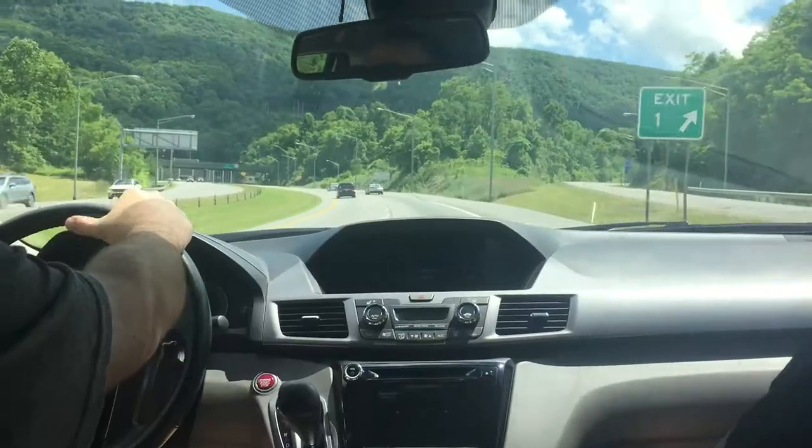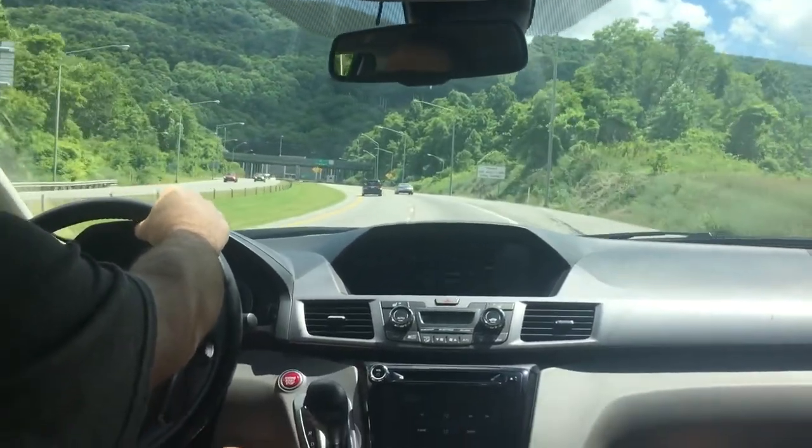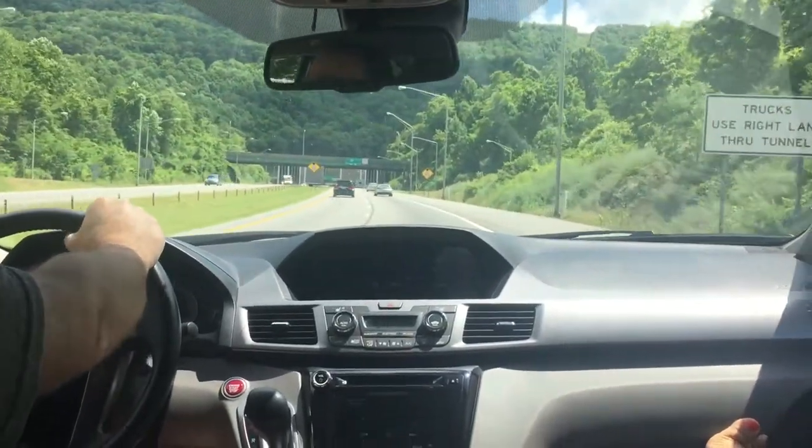We have two tunnels coming up, and what we do is we hold our breath through all of them. I'm gonna try to hold it the whole way, but my two cousins here, they're swimmers and they're really good at holding your breath. Here comes the tunnel. Oh, there it is, Chase.